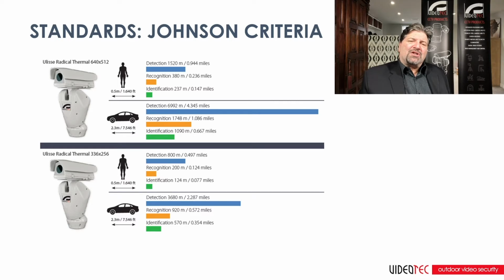The levels created by Johnson's criteria for thermal networking cameras are as follows. First, detection. At least 1.5 pixels are needed for the observer to see that an object is present. Second, recognition. At least 6 pixels are needed for the observer to distinguish an object, for example, a person in front of a fence. And lastly, identification. At least 12 pixels are needed on target for the observer to both distinguish an object and its characteristics, such as a person holding a crowbar.